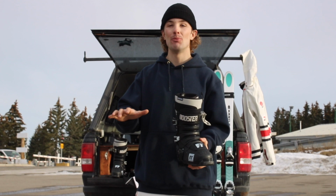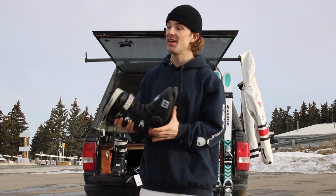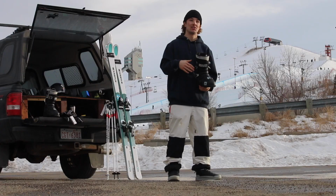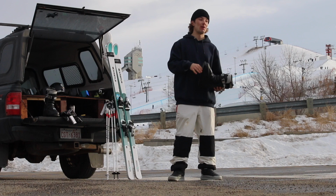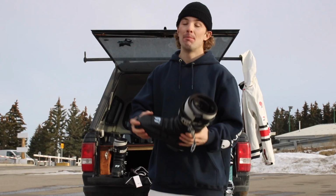Personally, I don't ski with my boots super tight and cranked down. I like skiing my boots looser. So with that, in combination with the sticky sole, it really helps me feel my skis a lot more, and I really like that feel. I like the feel of not being able to slide around on my boot and being able to grip with my toes, pull my feet back underneath me.